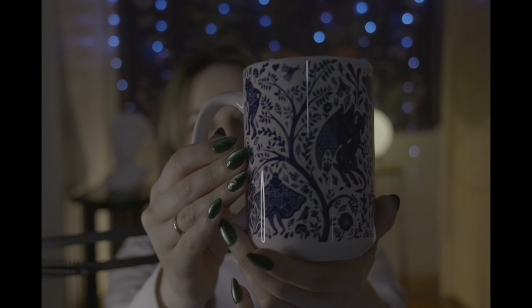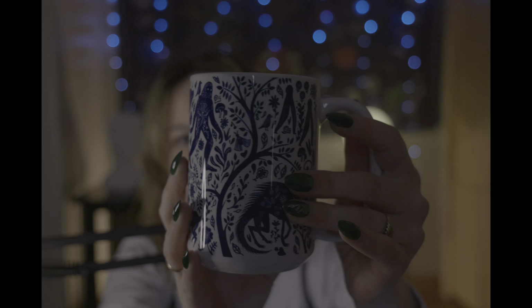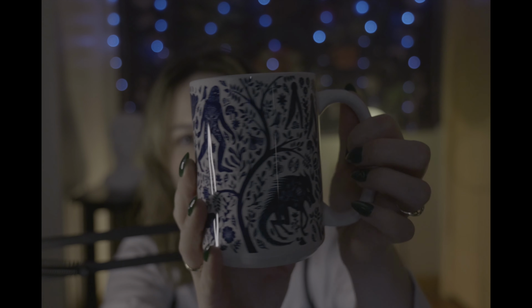So I thought that we could first start out with a little bit of tea, right? This is a very special cryptid mug that I got. I don't know if you guys can see it, but it has like all the most iconic cryptids on it. It is adorable, and a lot of the products that I'm going to be showing throughout the video are all on Etsy, all amazing.